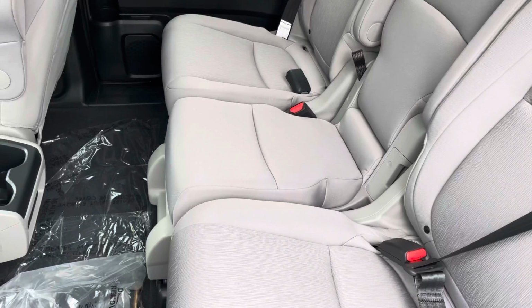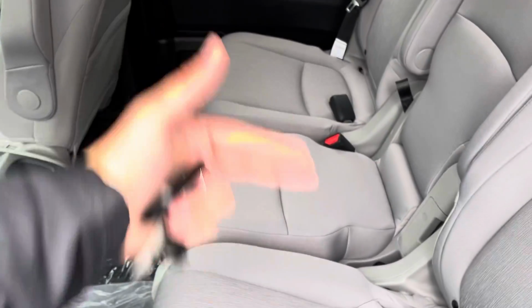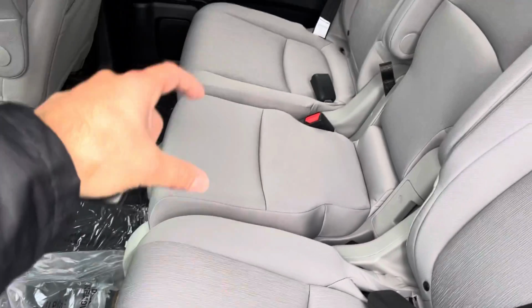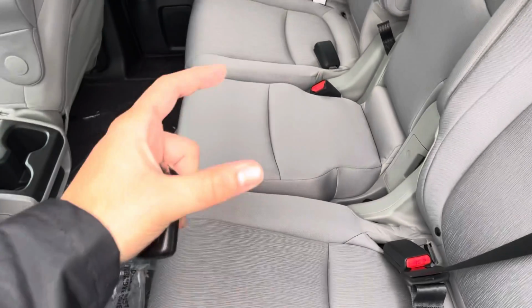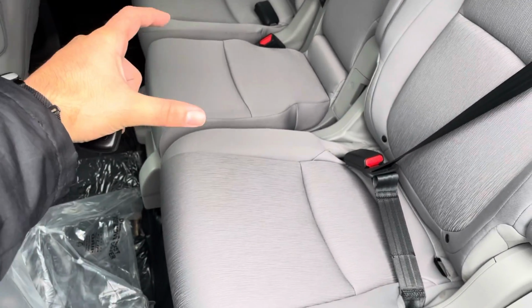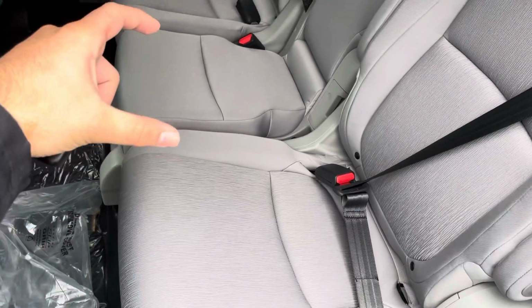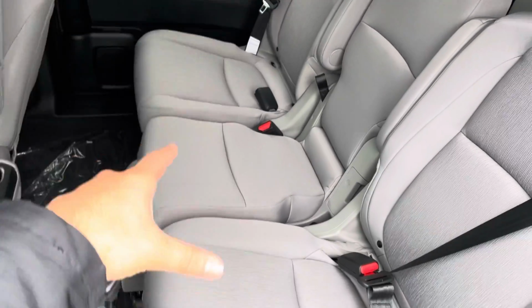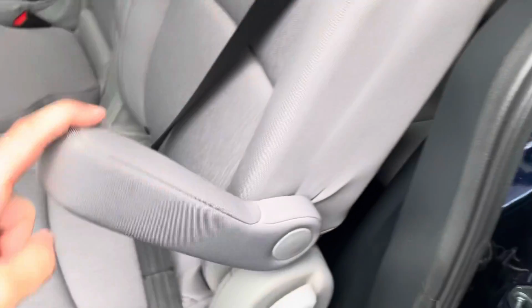The neat thing with the Odyssey is that any one of these seats can be removed and slid either way. So if you'd like to, you can remove this center seat and have a channel right through the middle, or you can remove the seat and slide this one all the way to the back and have the channel right here in the front, or at the opposite side, or again, you can take one of these out and leave these two, whichever combination you want to do. These do also have armrests on the side.